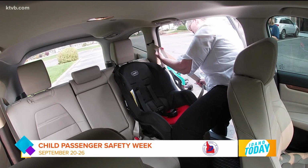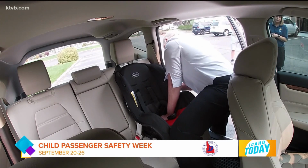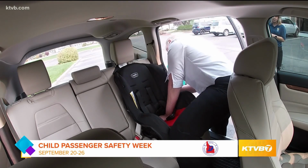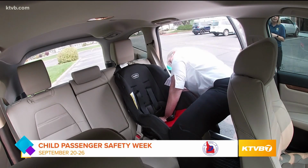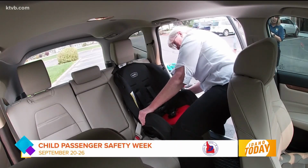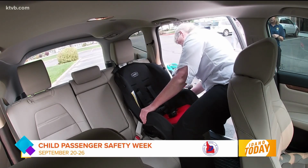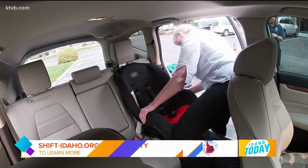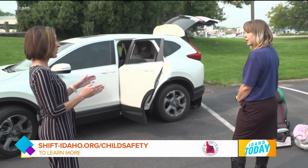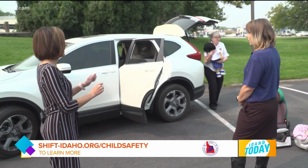That is one common mistake that instructors and technicians see a lot of times when parents come in, is that the seat belt is not locked into place. Okay, so locking that seat belt is very important to have that restraint on the car seat. Yes, and then what she's doing now is shifting the car seat, just wiggling it from side to side and making sure that it doesn't move more than 1 inch. Side to side, 1 inch movement. You want to make sure it's not too tight though too, so you do need just a little bit of give. Yes. Okay, got it.